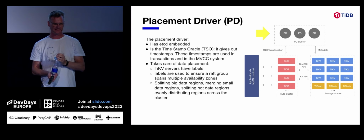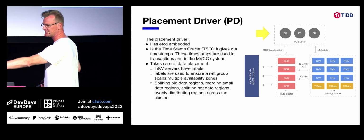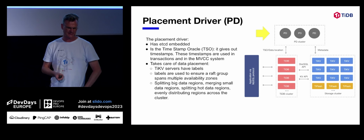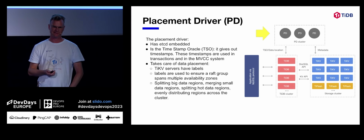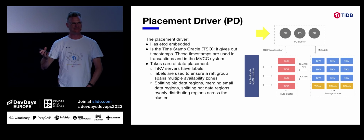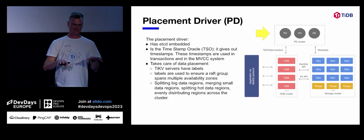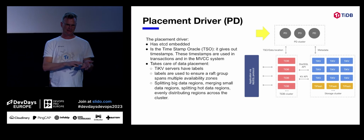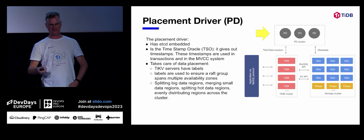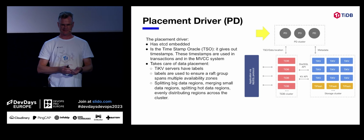It has etcd built in. It's also the timestamp oracle, so that gives away timestamps for the transactions, and that's the basis of the multi-version concurrency control system. The main functionality apart from that is data placement. That's where the name comes from. So it uses these data regions and labels, so it can place the different copies in different availability zones depending on load and size, etc.